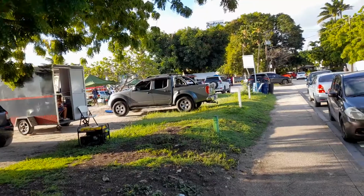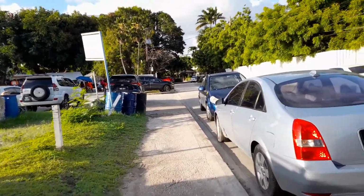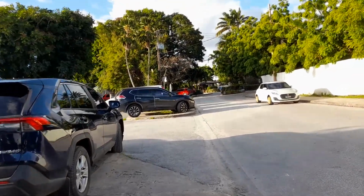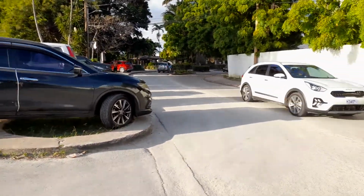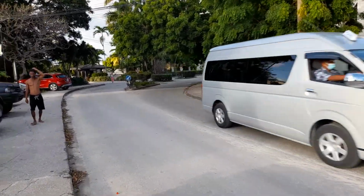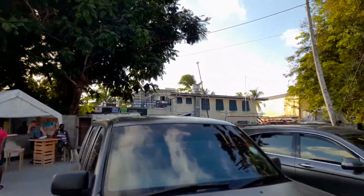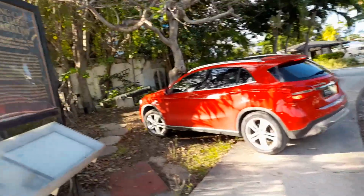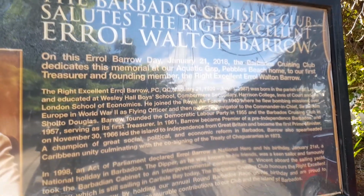More and more about restaurants over here as well. And this blue building here is the Cuz Snack Shack that sells the famous ham cutters and fish cutters. This blue wooden structure. That's, guys, the first beach bar over here. And here is a photo of our first Prime Minister, father of independence and national hero, the Right Excellent Errol Walton Barrow. And here is a history on him over here.